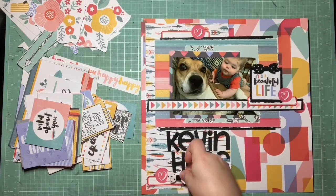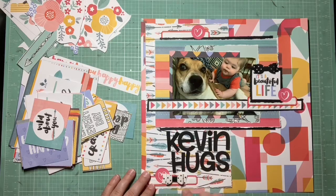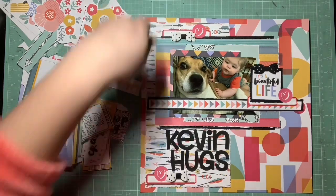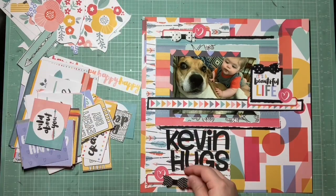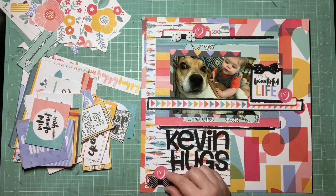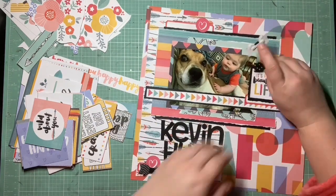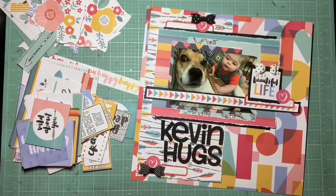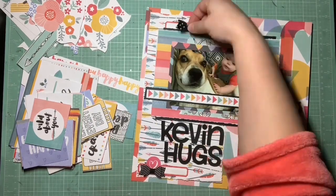And then I also had these adorable little Heidi Swapp bows that are in varying patterns and textures of black and white. I really like this black one with the white polka dots. That was super cute. But I decided, since I pulled it into the one area, I didn't have a whole lot of other embellishment I was bringing in, that I might as well put a bow in all 3 areas as well. So you can see me playing around with those.